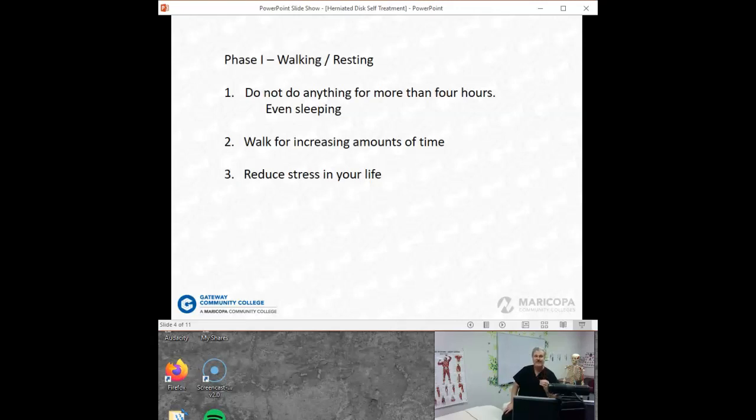But one of the keys that we tell people when they are trying to heal an injured back is don't do anything longer than 4 hours. Sometimes really it's don't do anything longer than an hour or two. Don't stand longer than an hour. Don't sit longer than an hour. Try not to sleep more than 4 hours at a time.